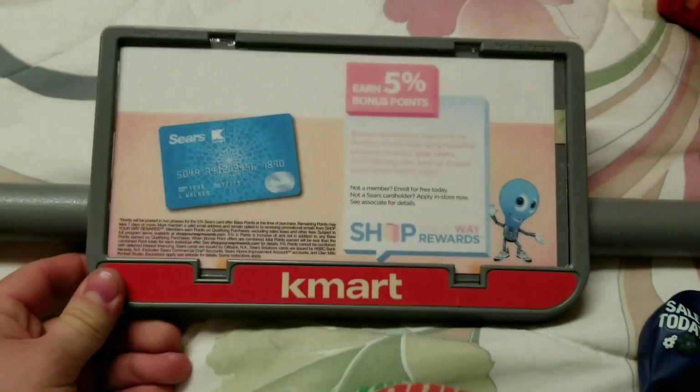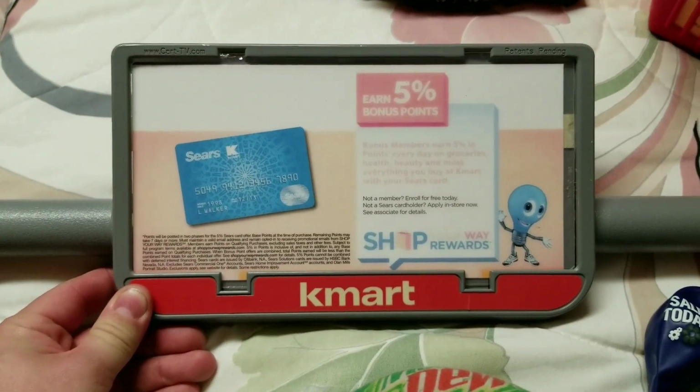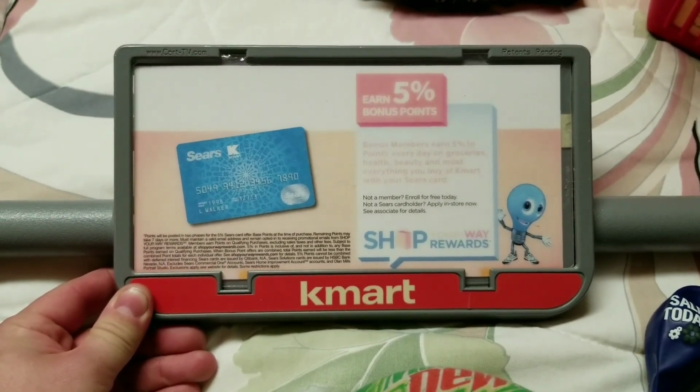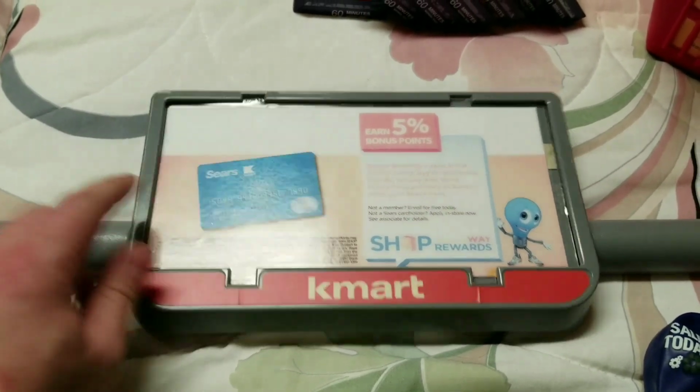Okay, now I'm going to cover the things that are inside of this red Ames handbasket here. We went over everything that was in the gray Kmart basket. And in the red Ames Kmart basket, I got these few items like this here. The Kmart sign with the blue light special and Shop Your Way Rewards, Sears Kmart card advertisement.